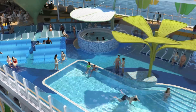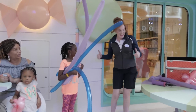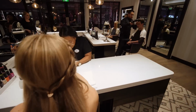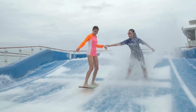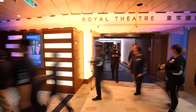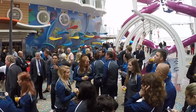Icon is on its way to not only set a new standard for vacations, but a new standard of community and home for the dedicated crew. But as the heart and soul of Royal Caribbean, the crew's home will only truly come to life as soon as they board. One of the things I always look forward to is when we bring all of our crew on board and get our crew settled into what is then known as home for them. And I'm really looking forward to that because that's when the ship really becomes the ship.